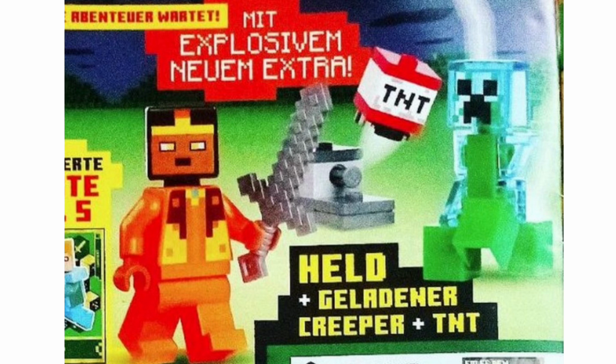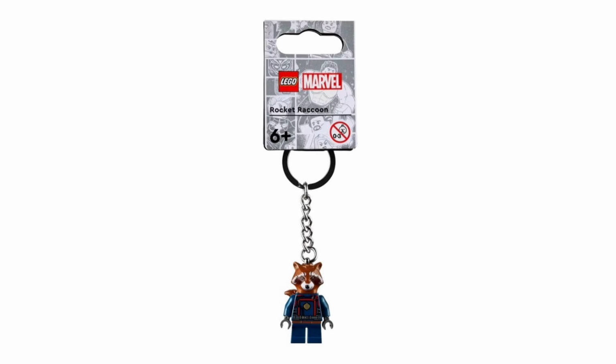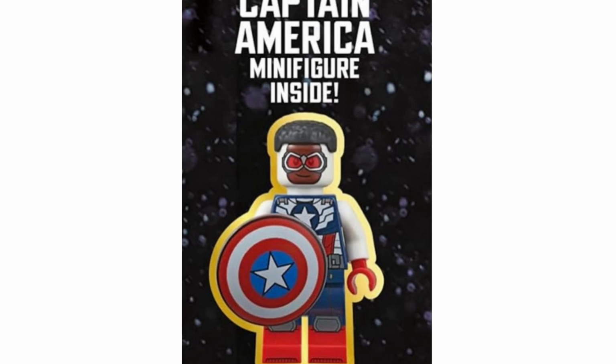And then there is also a new Lego Minecraft magazine that's been revealed as well. And this one does include 2 minifigures, and then you also get a little side build there, which has some TNT, which can actually be attached off that. We will also have a new Lego keychain that's been revealed based off Marvel, and that is the Rocket Raccoon keychain, recommended for ages 6 and over, and it is the Rocket Raccoon minifigure from his appearance in Guardians of the Galaxy Volume 3 with his outfit on from the film.